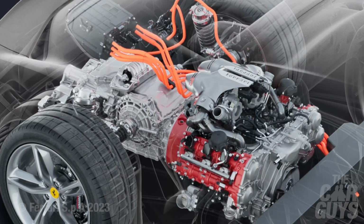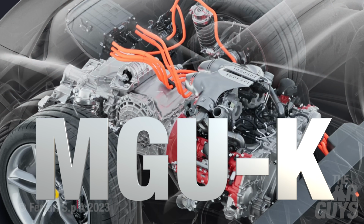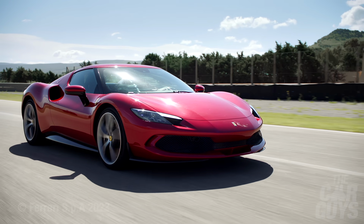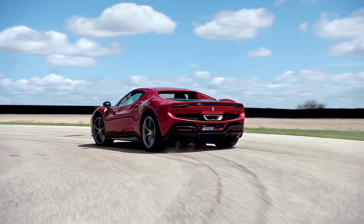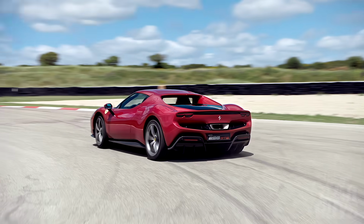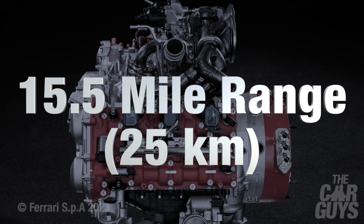The rear-mounted electric motor, called a motor generator unit kinetic, MGU-K, is a dual-rotor single-stator axial flux motor. Snappy, generates 165 brake horsepower on its own, and it's derived from Formula One. It recharges itself on the move, which means you don't have to keep the car plugged in overnight if you don't want to. It gives you a 15.5 mile range, which is 25 kilometers, which is enough to get you in and out of modern cities or to the local shops.